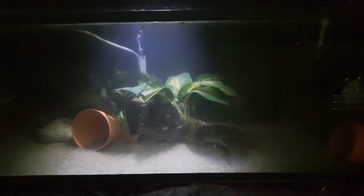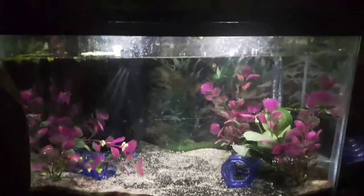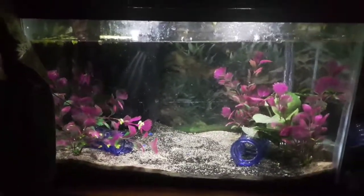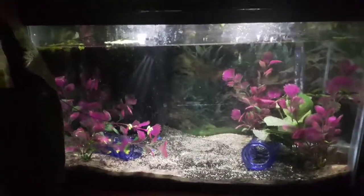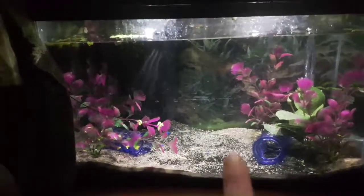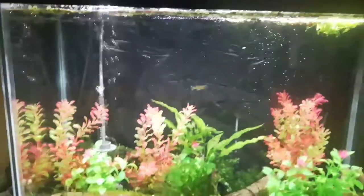Alright, on to the next ones. So the 10-gallon is going to be the temporary home for the smallest of the new guys. It's going to be a GFP golden albino, so it glows in the black light. It is the smallest, so it gets to be in this tank by itself. I'm going to put some more things in the middle there. Might even take out the sand until it's big enough.